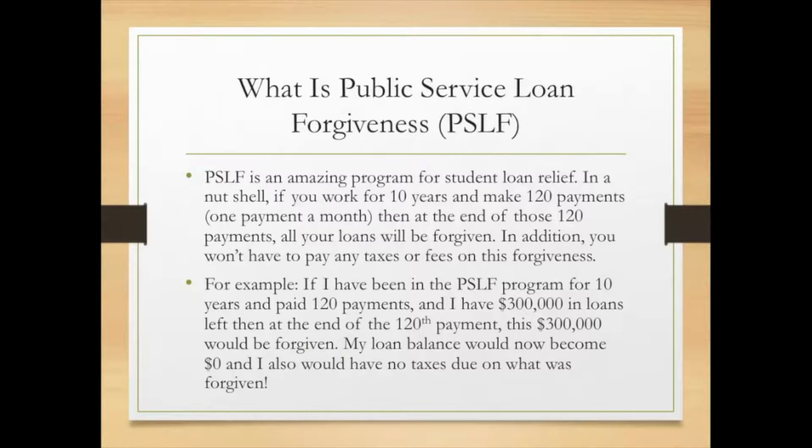In a nutshell, if you work for 10 years and make 120 payments, one payment a month, then at the end of those 120 payments, all of your loans will be forgiven. In addition, you won't have to pay any taxes or fees on this forgiveness.